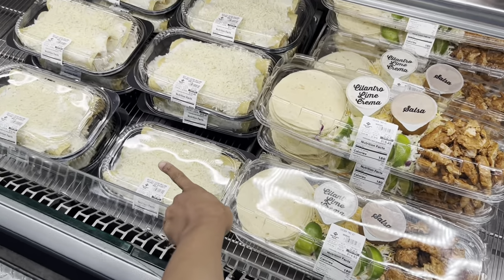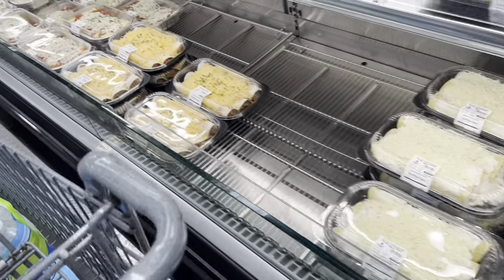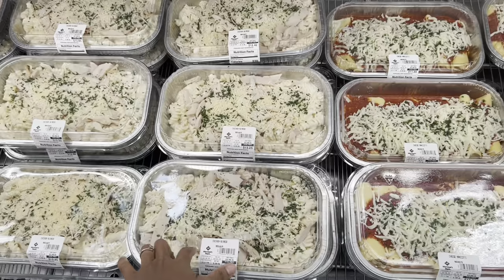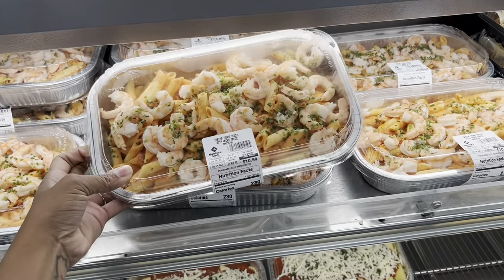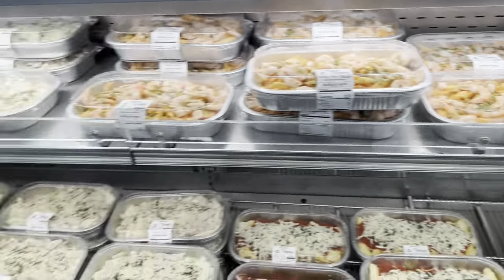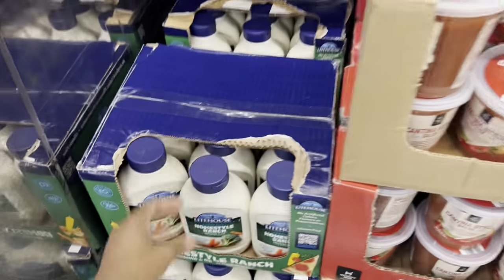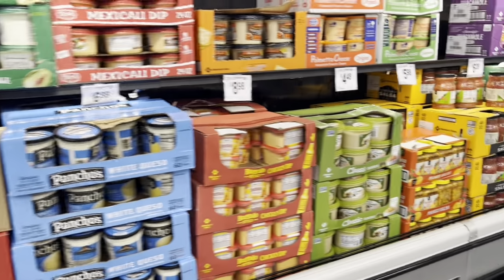I haven't tried the enchiladas. We did try, I think we did try this. I don't think I like the chicken Alfredo. But has anyone else tried any other ones? This is different. And there goes our ranch. It's like I said, it's so much cheaper to get it from Sam's. Even at Kroger, it's so much more. Favorite ranch, y'all.